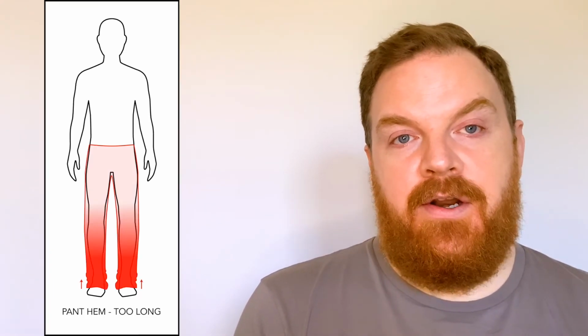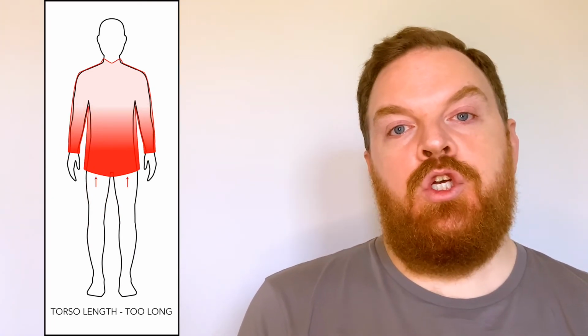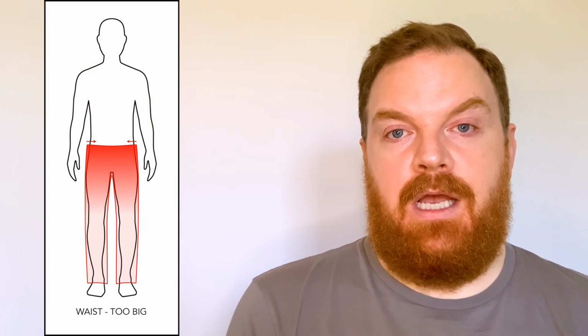And also, here again is my man friend to show us a few common alterations to keep in mind when trying on clothes if you have a consistent fit issue. They are pant and short hems, bringing them up, sleeve lengths, bringing them up, torso length, bringing it up, and bringing in the waist of a pair of pants or shorts.